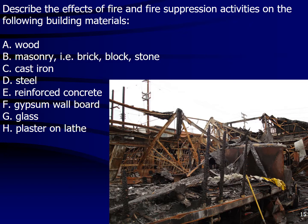Now, masonry, brick, block, stone. It's a fantastic material to build with. The problem with it is that it takes a ton of heat to absorb into brick, rock, and stone. But once it starts absorbing heat, it's going to hold the heat. And on top of holding the heat, it becomes fragile. It breaks very easy. You could barely hit it with a tool and shatter the actual brick, block, or stone.